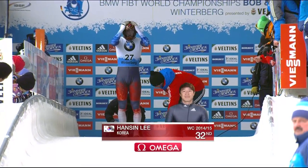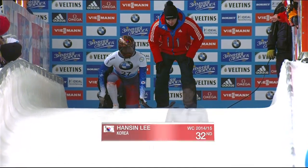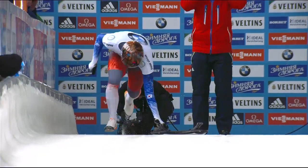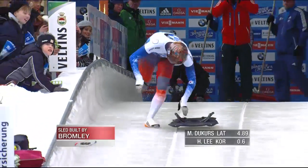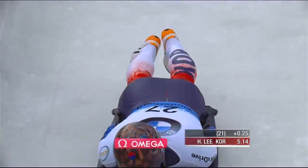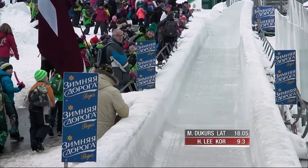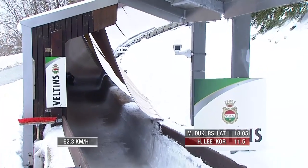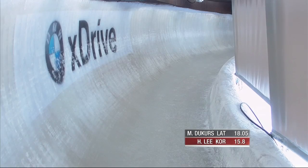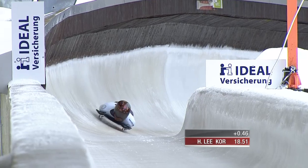Another World Cup rookie, as is Han-Sin Lee, the 26-year-old from Korea. Started back in 2010, but has never raced in Europe before this season. He's got a tiger on the front of his helmet. You see the blue eyes there just on the top. He's got that strap dangling. It's not good. You see the strap? They should learn how to tie that up. That's an aerodynamic drag. You're dealing with hundredths of seconds. Not as much in this race, but in the bobsled race, hundredths and two hundredths would give you two or three places.